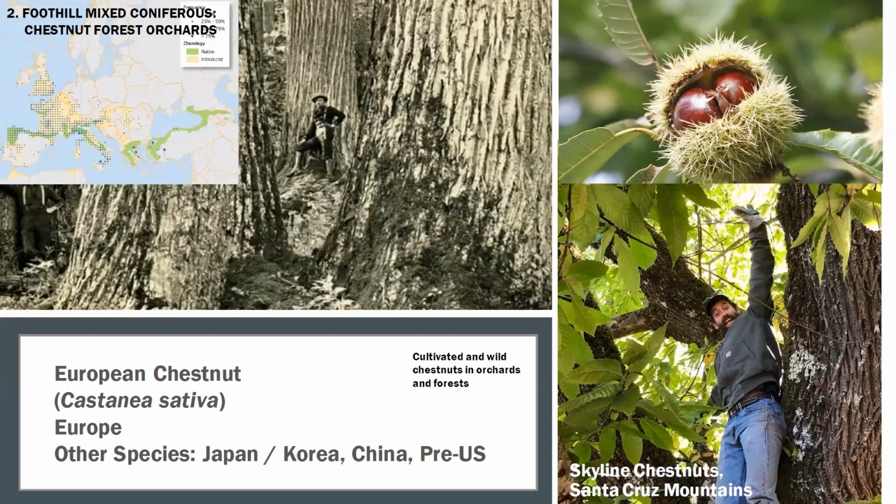Yeah, next row is the mixed coniferous, the foothill row. Hey, Deirdre. So this is the second row. So this is representing mixed coniferous forests, foothills. And so in this row, I want to focus on chestnuts. So they're not coniferous, but they live in the foothill climates there and do really well, like in the Santa Cruz Mountains here. There's me and the enormous chestnut that doesn't have any irrigation.